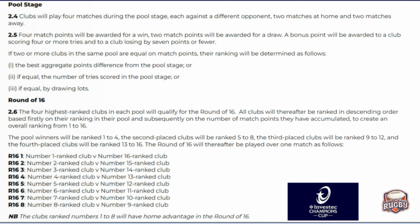And then the first two pots, so 1 to 4 and 5 to 8, are the home teams for the round of 16. And then just pair them off, you can see it there, the best team against the worst team, right? So 1 versus 16, 2 versus 15, 3 versus 14, 4 versus 13, 5 versus 12, 6 versus 11, 7 versus 10, and 8 versus 9. So that's how they were ranked.